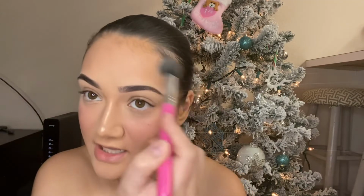I have combination skin, so my skin can become very dry at times, and when I used to try the baking method, it really did not work personally for my skin because it was just too drying. And what I realized is I was leaving it on there for way too long. So if you just keep it on there for a little bit, you'll be perfectly fine, and your makeup will stay intact all day, and it'll also look very airbrushed. So that's another thing that I love about doing that technique.